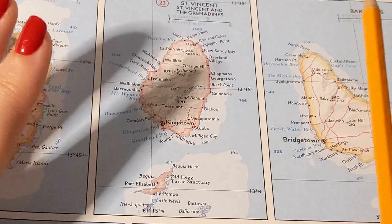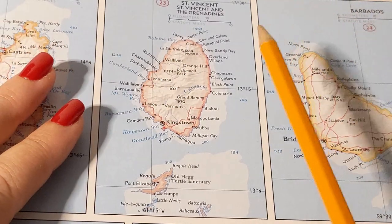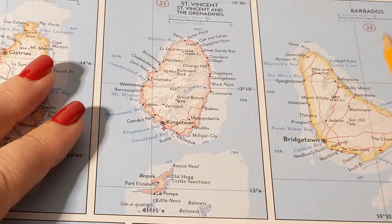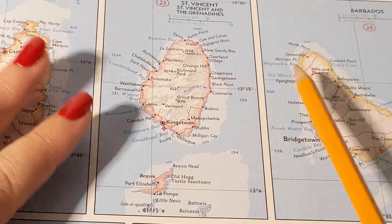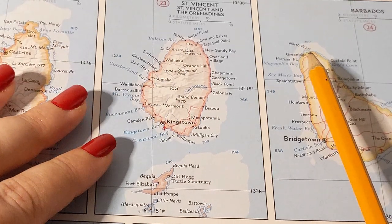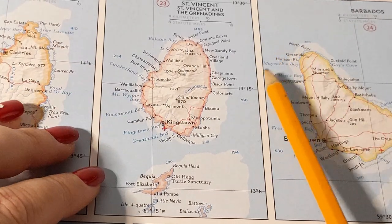And the only real other interesting thing, I think, politically, is that the current prime minister, his name is Ralph Gonsalves. He's very left-leaning, and he's trying to push various European nations to get reparations for slavery.